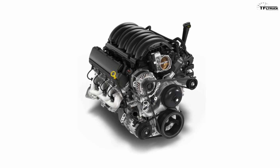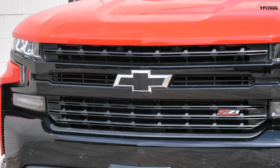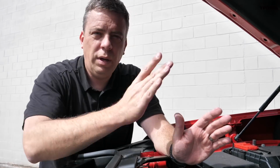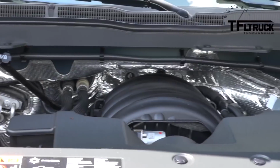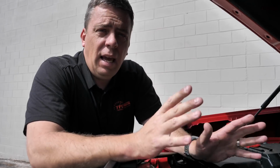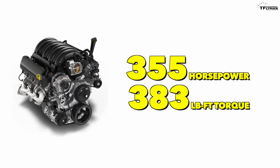All right, so 1 engine down, 6 more powertrain options to go. And next up in the price bracket is the 5.3-liter V8. But I'm not talking about this particular engine underneath the hood of this Trail Boss. I'm talking about the 5.3-liter with the older AFM cylinder deactivation system. It's very similar to the one on the V6. In the V8, it can use either 4 cylinders or 8 and switch between them. 4-cylinder mode under light loads and 8-cylinder mode when maximum acceleration and power is required. It still has the same power rating though, 355 horsepower and 383 pound-feet of torque.